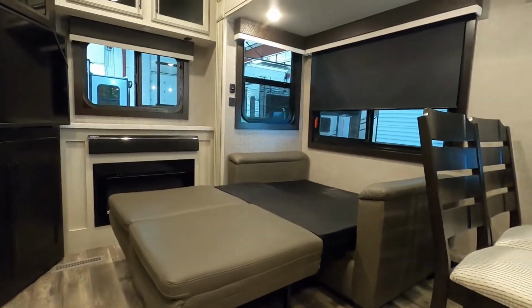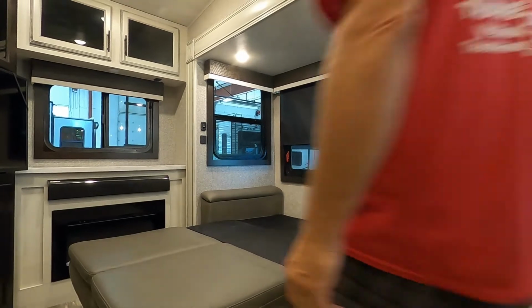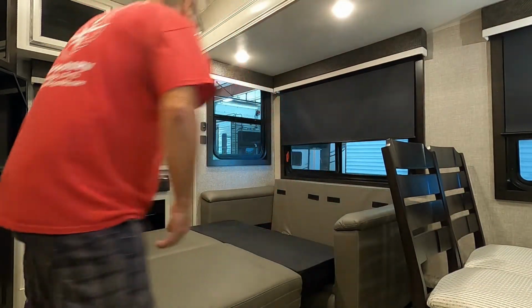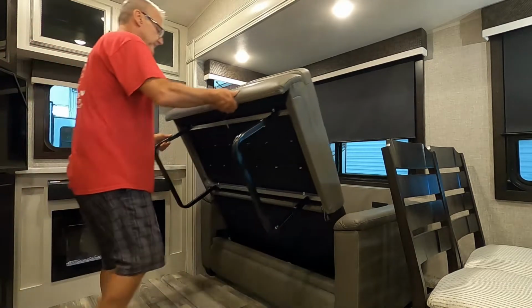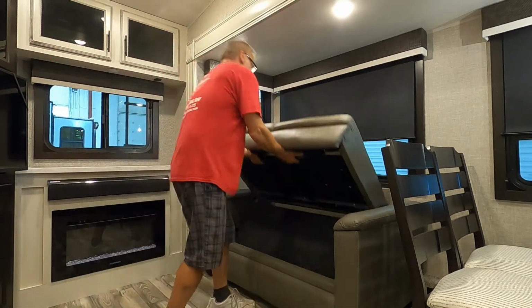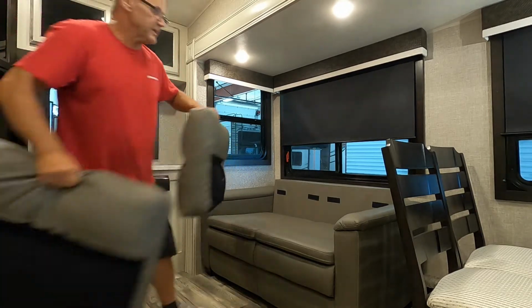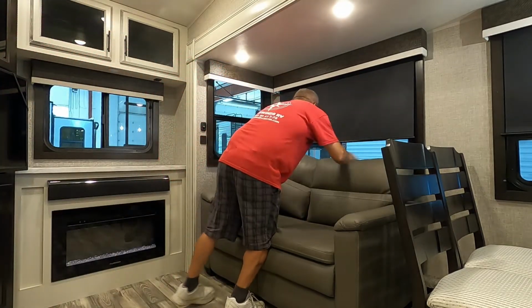Now, the most important thing putting this away is to make sure you lift the back up first. Otherwise, you're going to damage your sofa. Stand in the middle, which gives you good leverage. Fold that down. Put your cushions on the back, and just that quickly, you are back to a sofa.